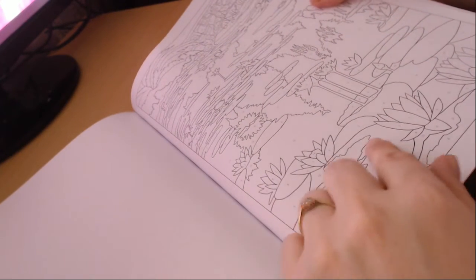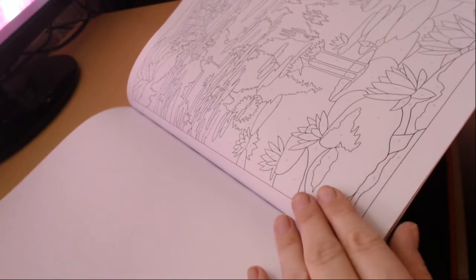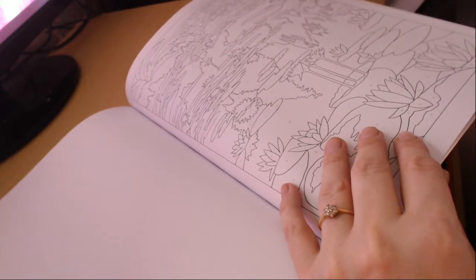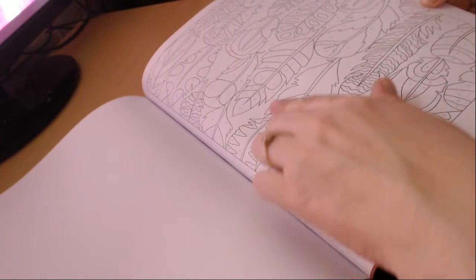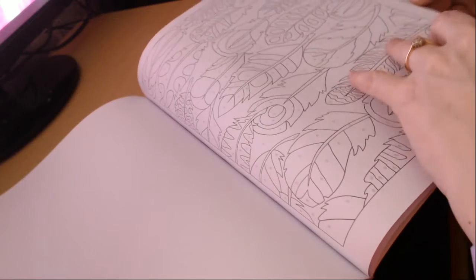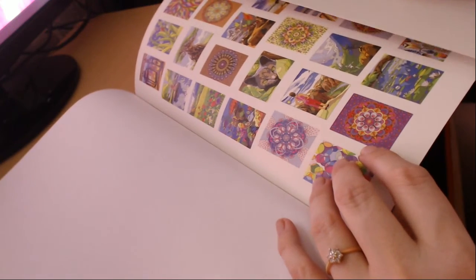Some of these images are quite difficult to see on the camera because they're very fine lines. So it's quite difficult for my camera to pick it up. So I hope that you can see these images okay. This one looks like some different variations of leaves. And another mandala. And that's done.